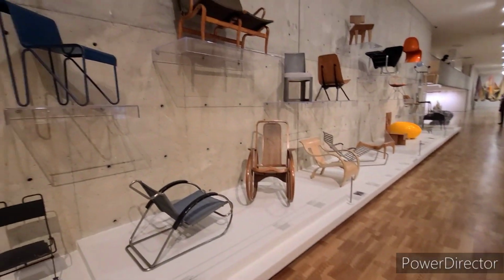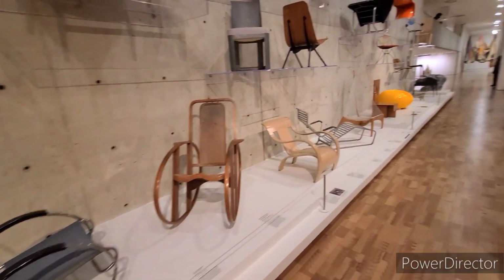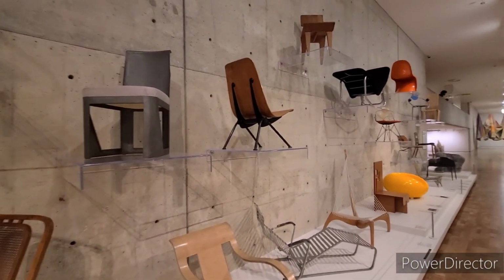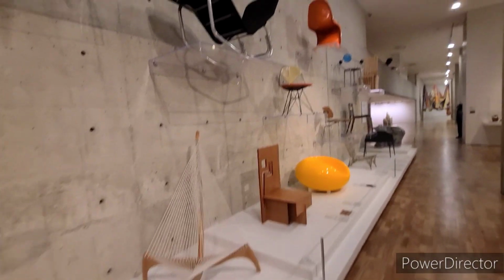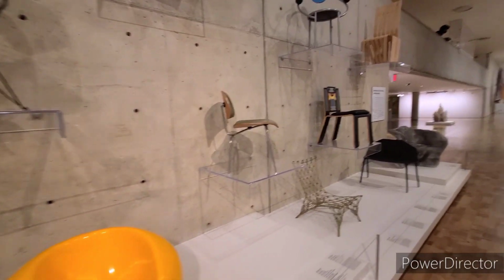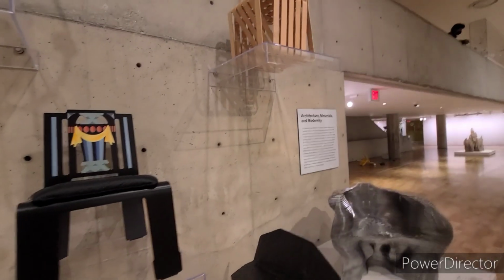Now I'm coming up to a display of chairs. That's very unique in and of itself. I'm going to try not to rush through this museum since it was a little on the pricey side, and I'd like to get a full vlog in too. So we'll see how that goes, but we'll keep moving along.